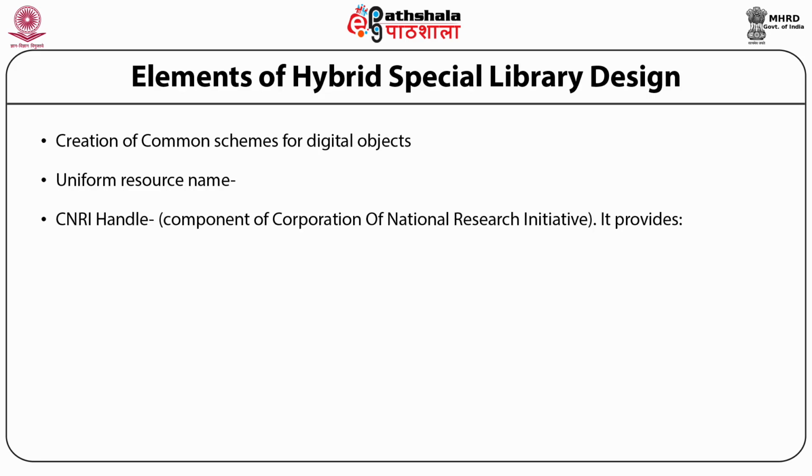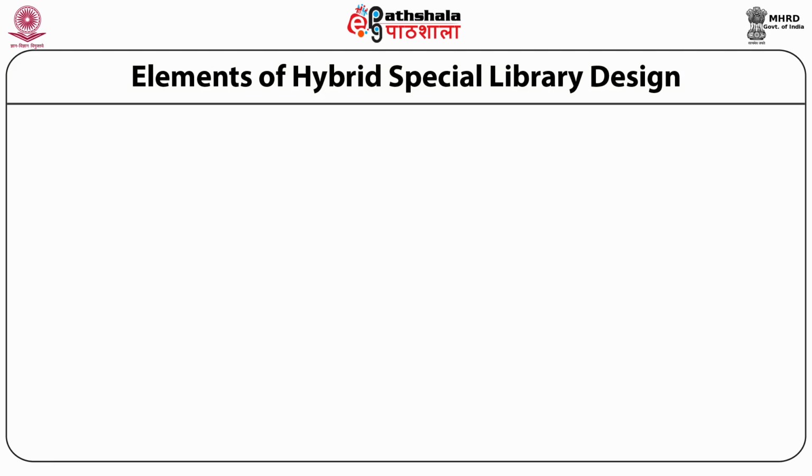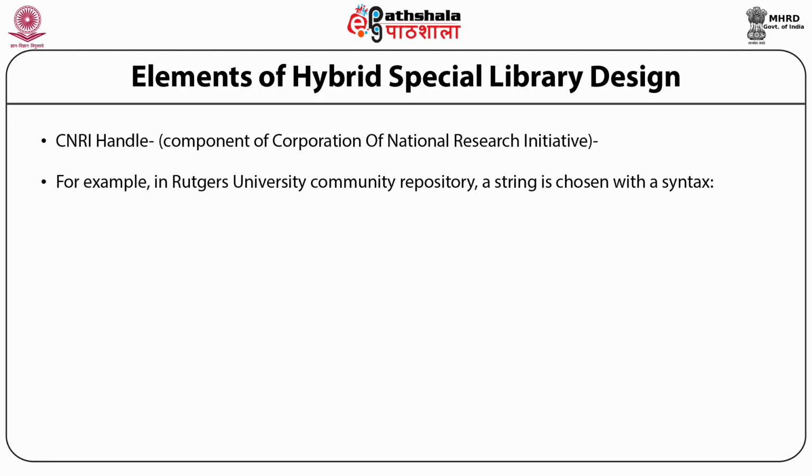The handle system includes an open set of protocols, the namespace, and the reference implementation of protocols. CNRI handle includes the following forms: prefix and suffix, where the prefix is assigned by the CNRI Global Registry and the suffix can be any user assigned character string. The next example can be seen of Rutgers University Community Repository. This is also an example of how to understand the CNRI handle. So, a string is chosen with the following syntax as given on the slide.